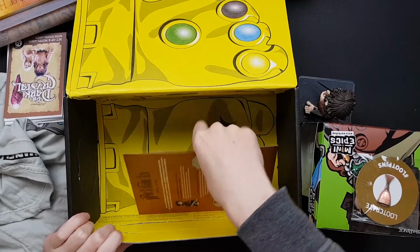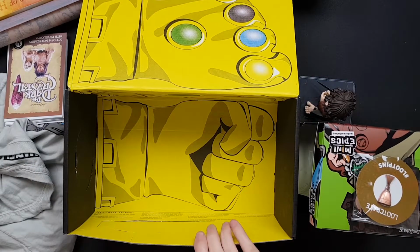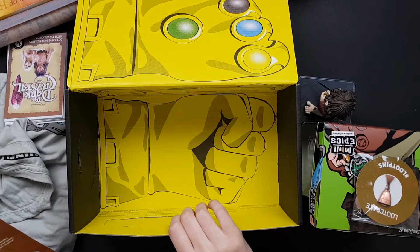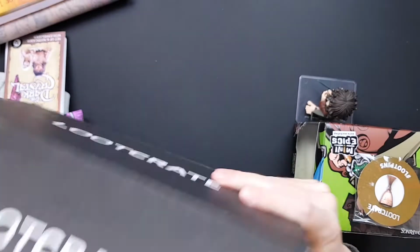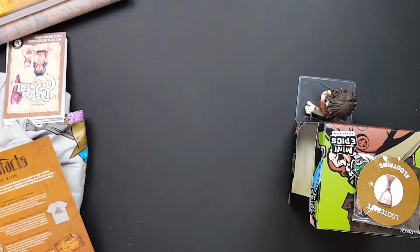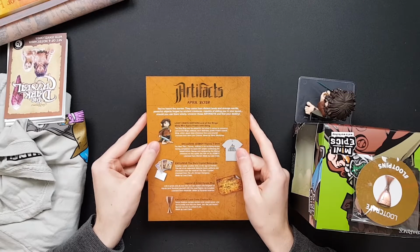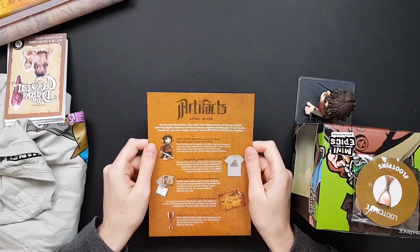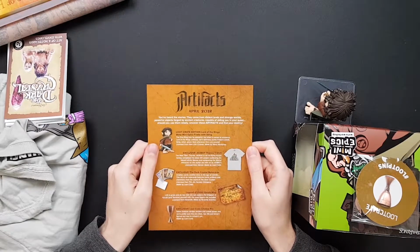It's quite good. This is the end of that. You can see the other side of Thanos' gauntlet in the bottom there, the fist from above or from below or whatever. I won't make that right now, but I will probably make that at some point. So I'll just pop that out of the way, and let's have a look at this. Artifacts was the theme here. Artifacts. Not bad. Artifacts is not a bad theme to go with. It's a little broad again, but nothing wrong with it.